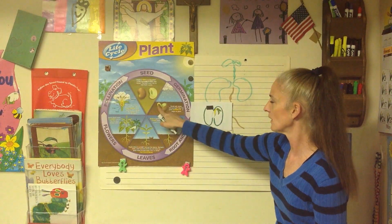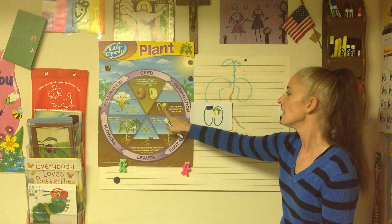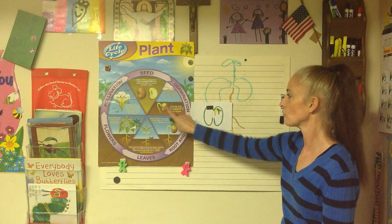Okay, here is where in the soil, this is in soil, but if you have it on your window, you'll be able to see it. It starts to shed its coat with some sunlight and some rain. Good soil, water, and sunlight help the plant to begin to grow, and that's called germinate. So here, it's starting to germinate. When it sheds its coat, it's starting to germinate.